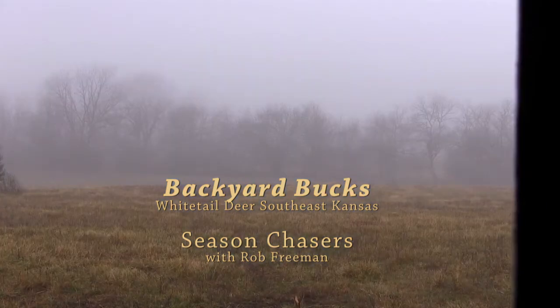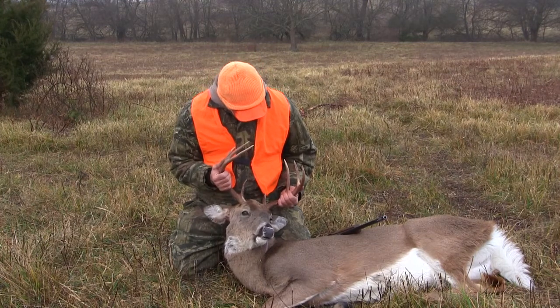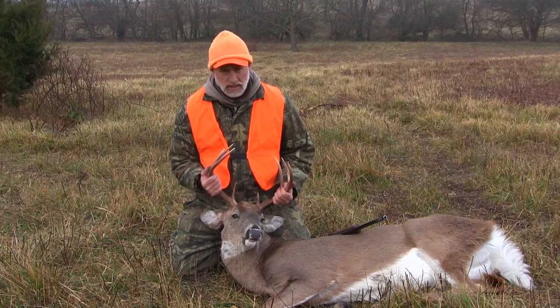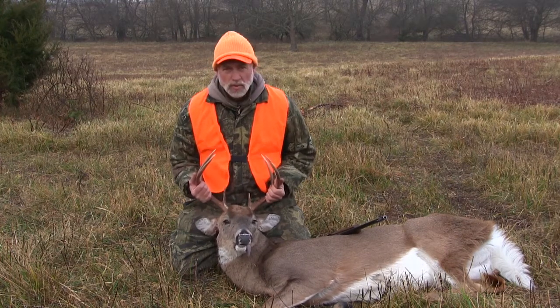At one point, I had this guy come in. It's not the state record, but this isn't about the state record. This is about getting out and having a good hunt. And this one was coming, I think, in toward possibly some mineral that's been left out here for the cattle, and coming right for me.